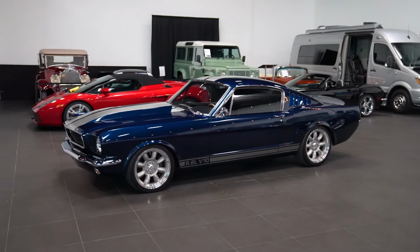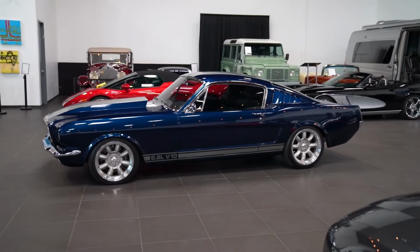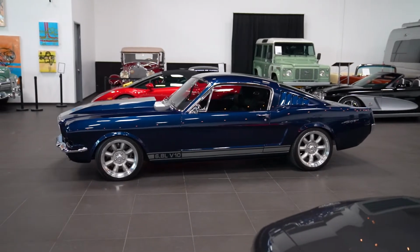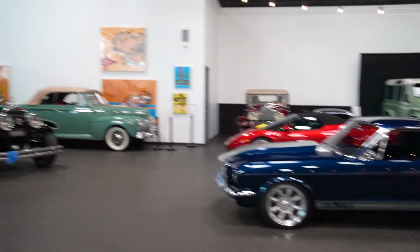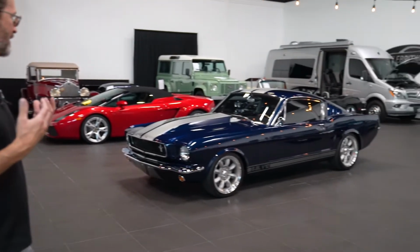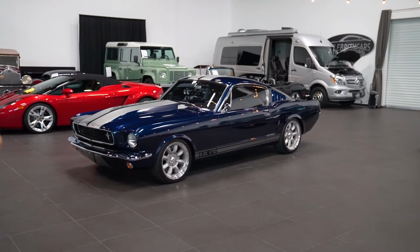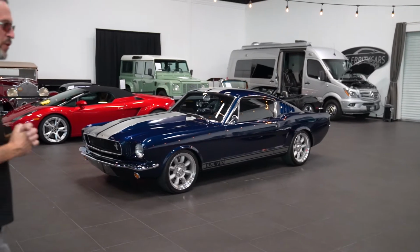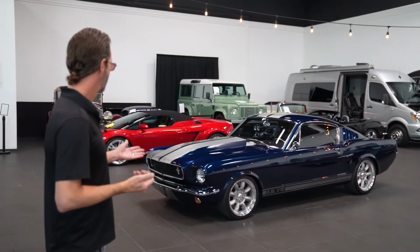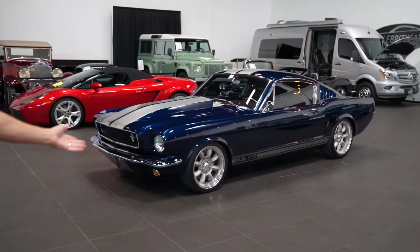6.8 liter Triton motor. You find them in the fancy Ford trucks, and it's been installed into this 1965 Mustang. Suspension, power steering, air conditioning, 5-speed. It's a little monster. Tuned perfectly. Specially made hood. Look at the stance.